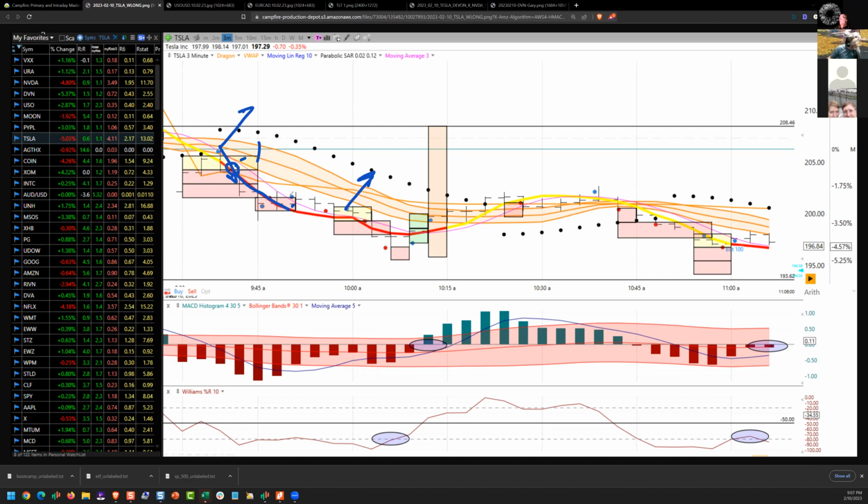Then waited till it dropped back down below this red box here, and then got back in, second position there, third position there, stop and reverse, went back up. One thing I wanted to say about this is I've been experimenting with a new entry.